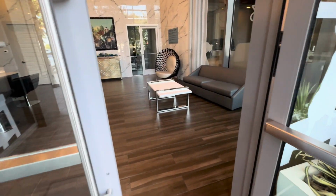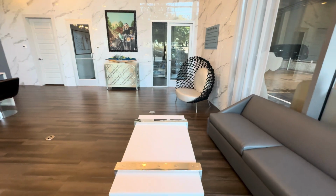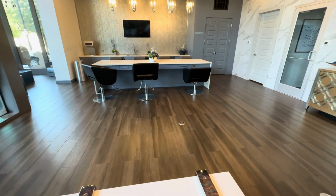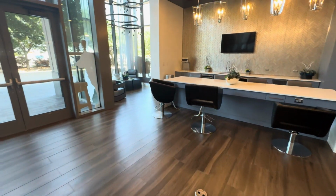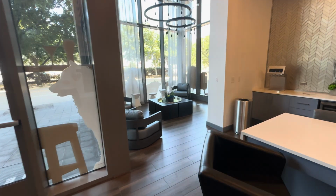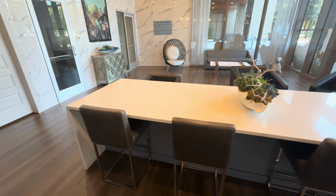So next we have the pet spa, and this is actually down on the ground level across from the leasing office. And I like it because it's a little more intimate. You're definitely going to have your own space, and only residents that have fob access are going to be able to get in here. And it also has multi-use. So if you want to host an event down here, there's a fridge along with a wine cooler.